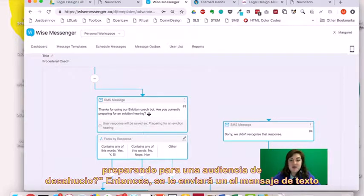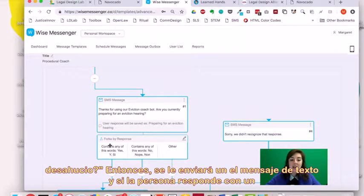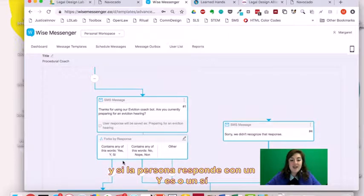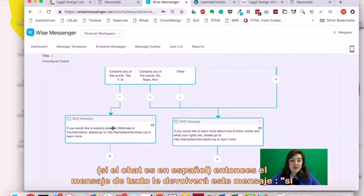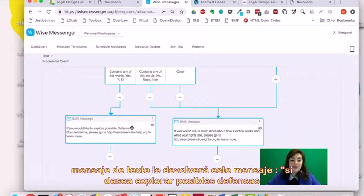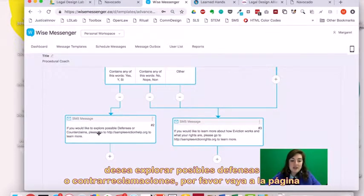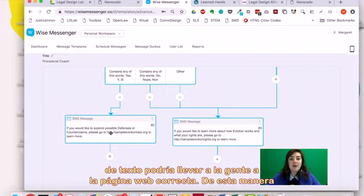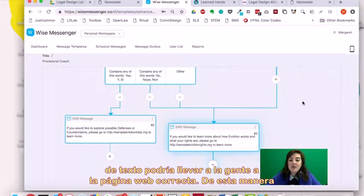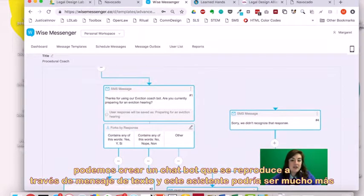So the text message will be sent to them, and if the person replies with a yes, a Y, or a C if they're speaking Spanish, then the text message will send back to them: "If you'd like to explore possible defenses or counterclaims, please go to sample website to learn more." So the text message could hand people off to the right website to go. So in this way, we can create a chatbot that plays out over SMS.